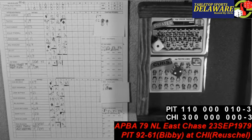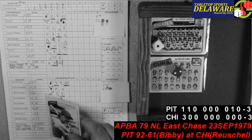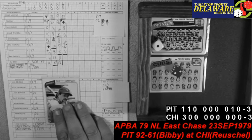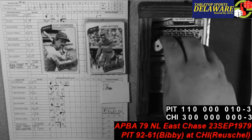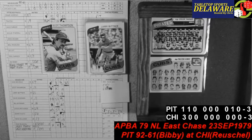And Grant Jackson comes out for a little bit more. He will face Scott Thompson, leadoff batter. Let's see, and they have nothing yet. Larry Bittner and Dave Kingman in order. Jackson is a B.